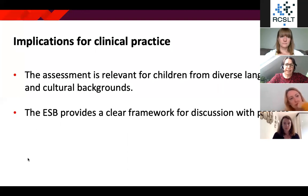So if we're thinking about implications for practice, that key thing, like I was saying, about it being very relevant for children from diverse language and cultural backgrounds makes it a really useful tool to be using with preschool children. I've just seen someone's typed about what age it is for. It's specifically, as it said at the beginning, for preschool children, standardized for children age 2 to 5. And I think that clear framework for discussion with parents is what's really important.